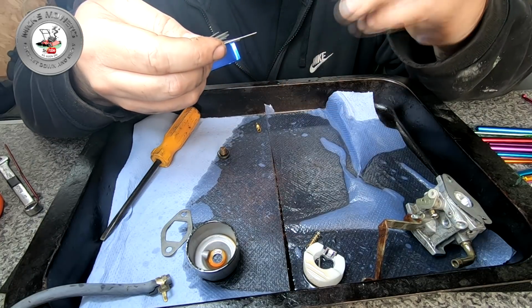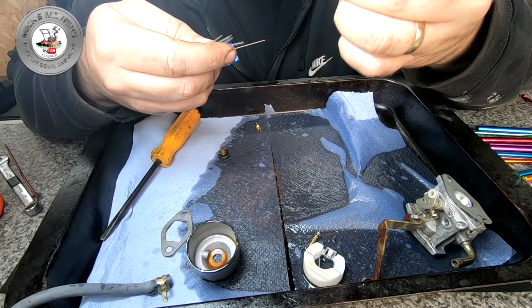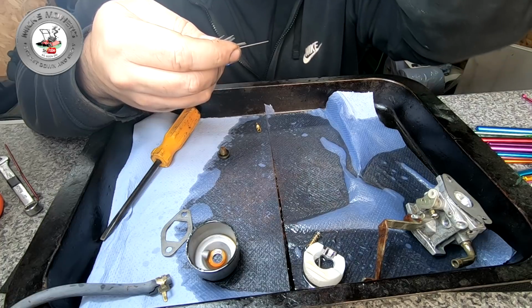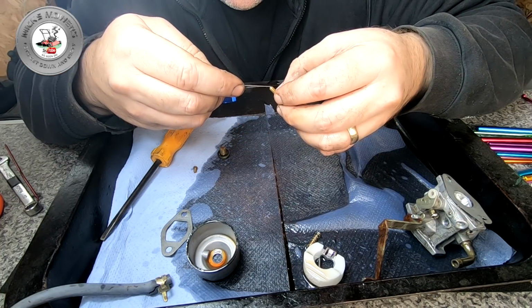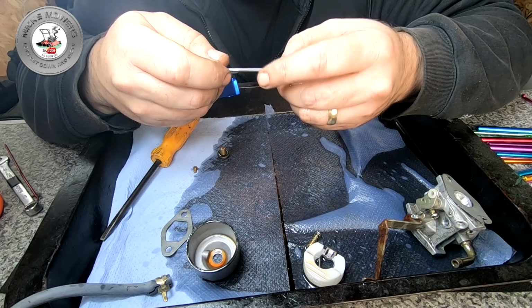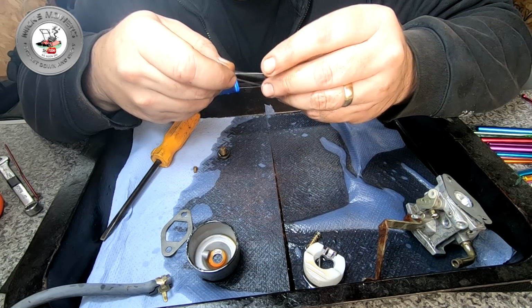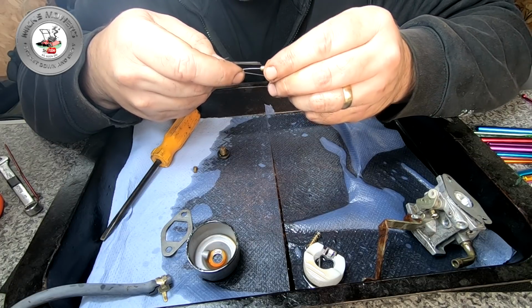We like that. Can't actually see the hole in there. Yeah, I can see it now. There it is. Yeah, that's okay. And we're going to go into here. That's too big. Next size down. Oh, it's the smallest size I've got, which is super tiny. Yeah, it goes in. We like that. Just open that back up.